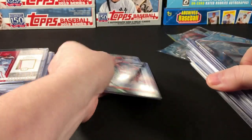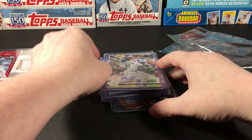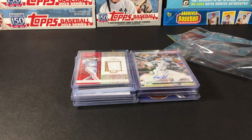I've actually got a lot of stuff on the way. I've been finding some pretty good deals lately, so I'm going to have a lot more game used and autographs for you guys to see soon. I have some more outgoing to show you too. Got all kinds of stuff going on right now.